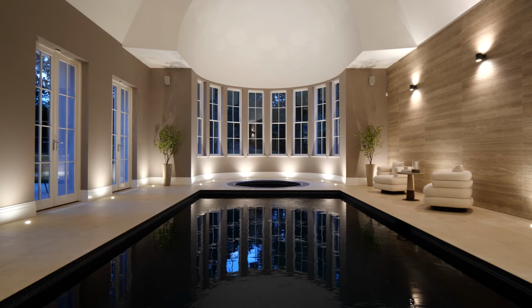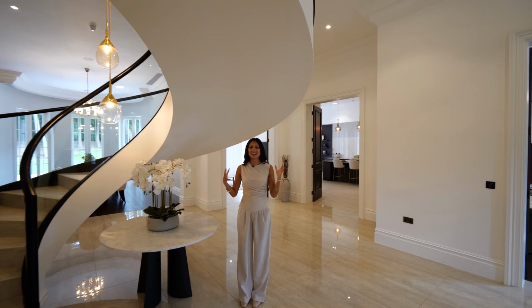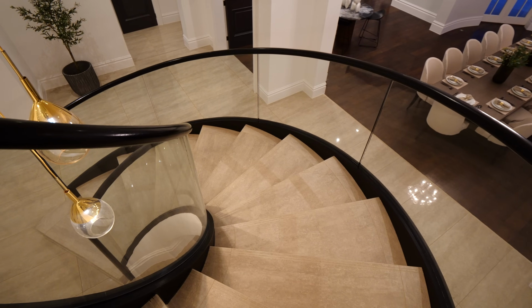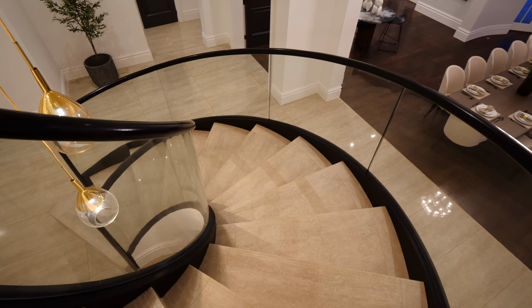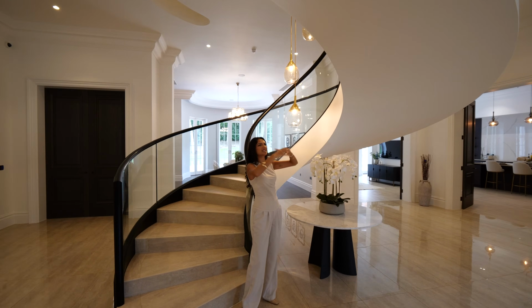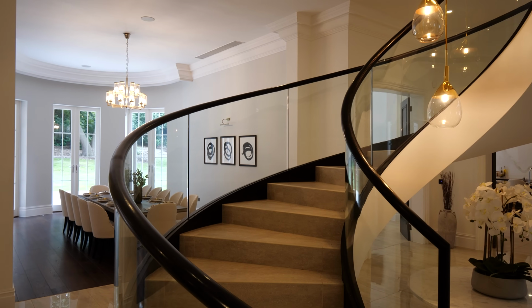Now, before I take you over to the other side of the house, we just have to talk about the staircase for another moment because it is just unreal. The main structure is actually made out of steel, but when they added the stone onto it, they had to reinforce the steel because it was just so heavy. So they had to make the staircase even stronger. And as you can see, you need it because it is literally hanging in there.